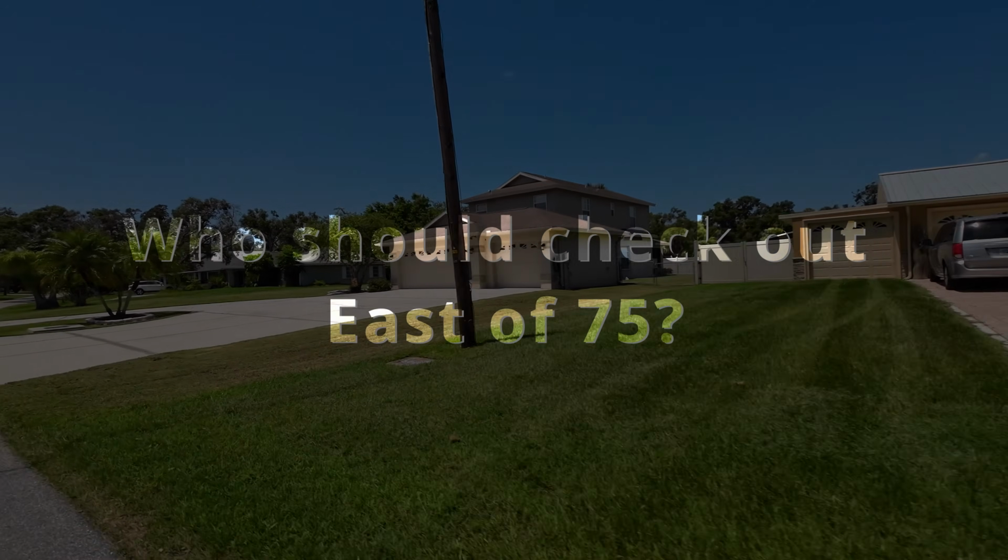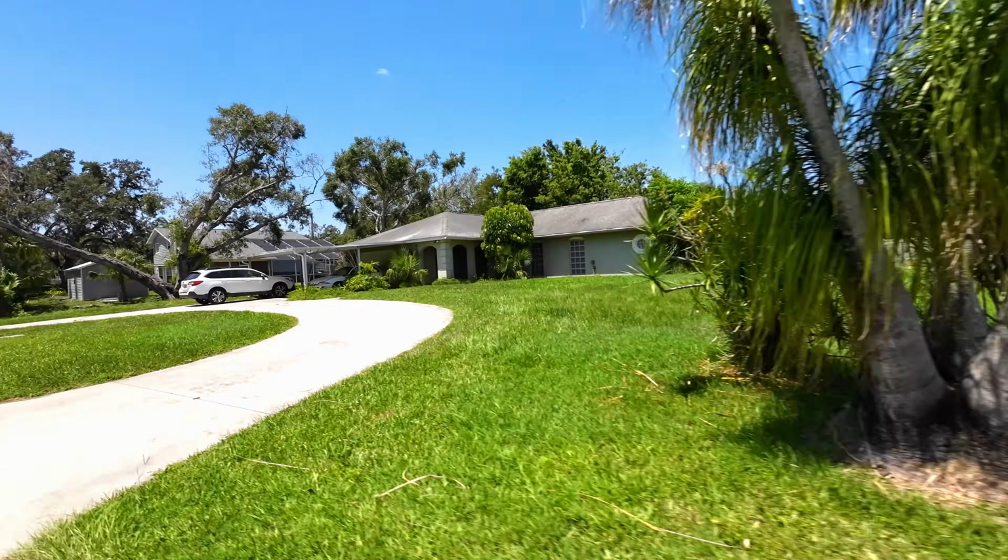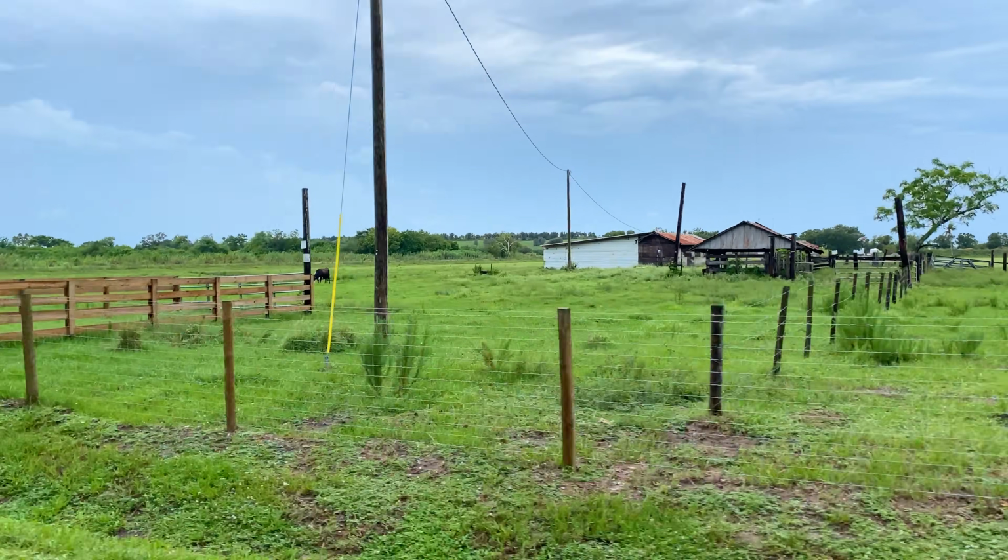So who do I recommend check out this area? Well, like I said, those who value privacy, not being directly on top of their neighbors. Remember the story about cigarette smoking? Yeah, you're not going to have any of that here. And finally, people looking for acreage or farmland.